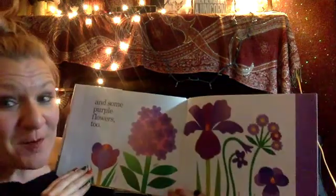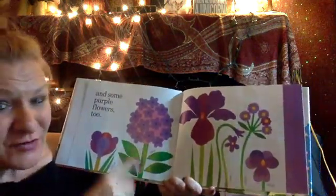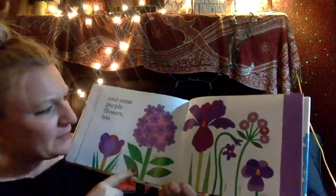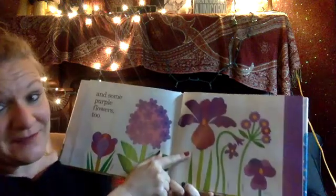Purple! And some purple flowers too. Crocus, phlox, or a whole bunch of tiny little pink and purple flowers. Violets, pansy, and my favorite, the iris.